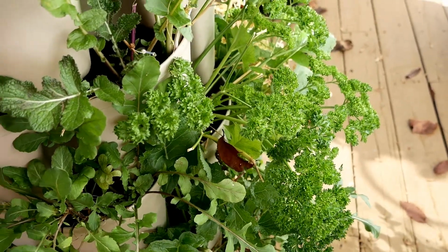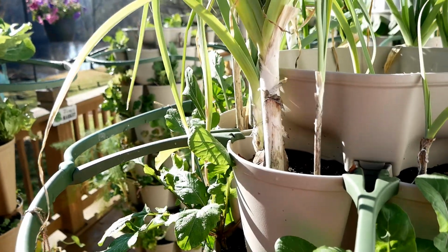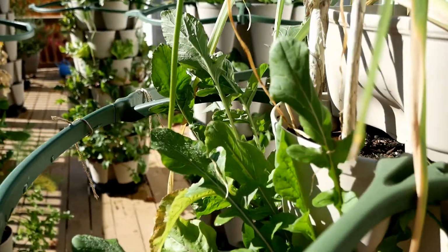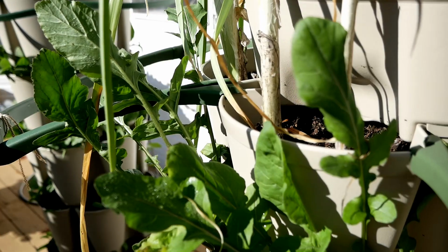Been loving the parsley. And then I have not harvested the leeks yet. I'm just hoping that they'll get bigger, but it doesn't look like they are. It looks like they have matured and they are ready for me to pick them. So I'll put those in, I'm hoping, a potato and leek soup.